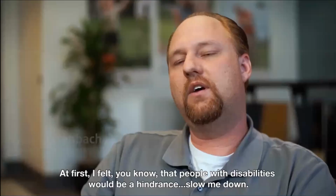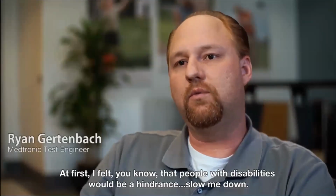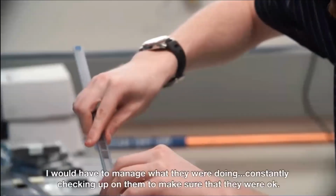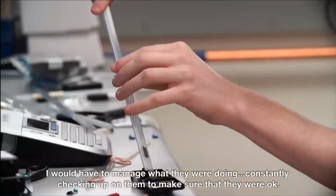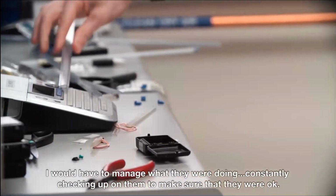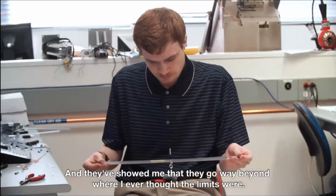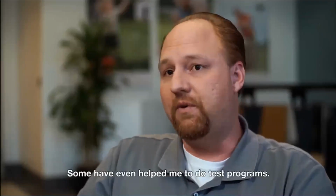At first, I felt that people with disabilities would be a hindrance, slow me down. I would have to manage what they're doing, constantly checking up on them to make sure that they were okay. They've showed me that they go way beyond where I ever thought the limits were. Some have even helped me to do test programs.